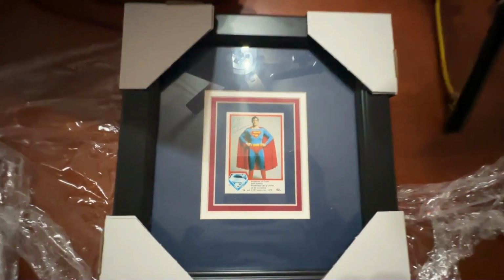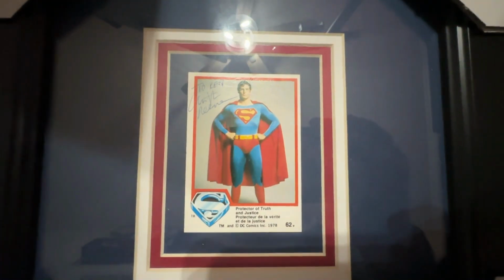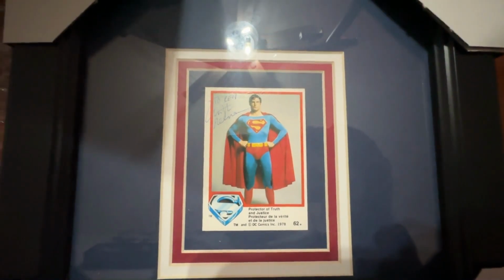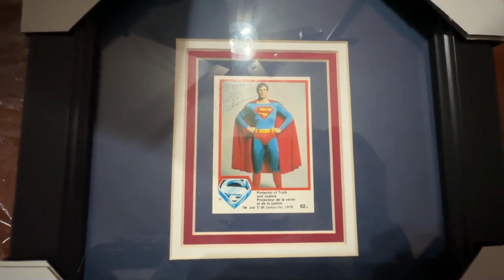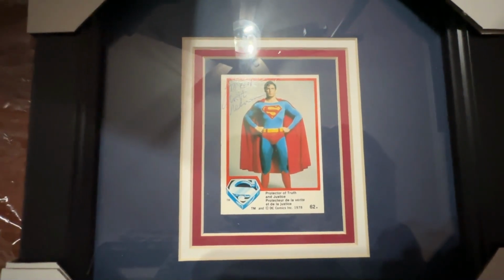A few things I don't have hung up, but I've had for quite a while. This is a signed Christopher Reeve Topps card, JSA authenticated. Had it for a very long time. It's not obviously to me, but it's hard finding real autographs of his.